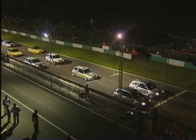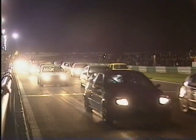But as always, a capacity grid, but one car missing from the second row of the grid. Peter Sowerby, a non-starter, but a good start for Rick Pearson and Henry Taylor at the head of the field. The two silver and blue cars head off into darkness at the head of the pack. Now, who is going to be the first man out of riches?